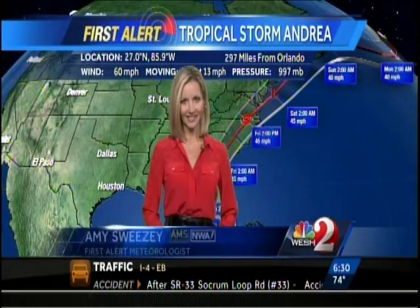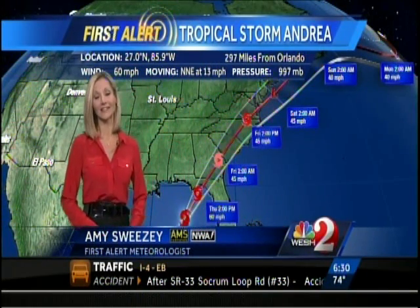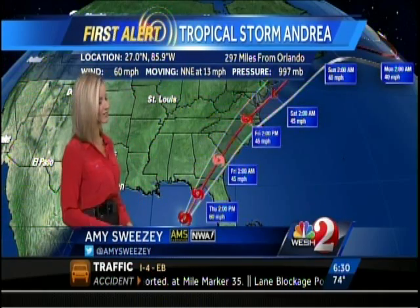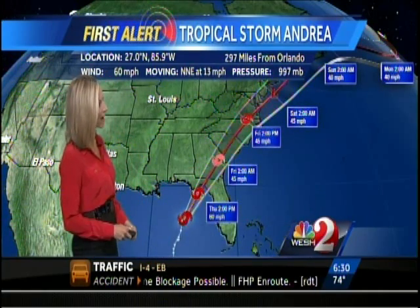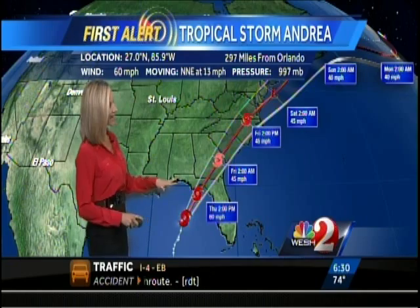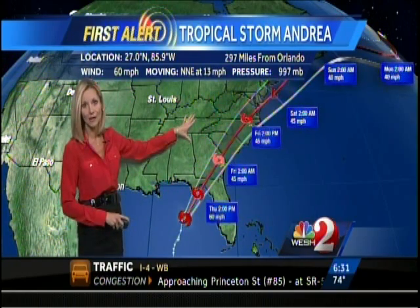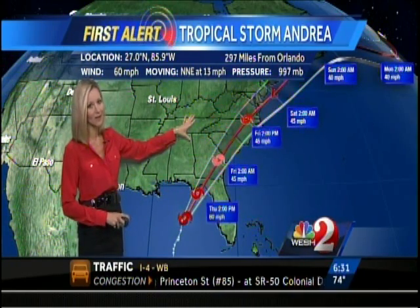With meteorologist Amy Sweezey. All right, Andrea did get upgraded in the overnight hours. Hurricane hunters were up in here and found some pretty strong winds. So winds are now at 60 miles per hour. Still at tropical storm status, but definitely intensifying a little bit and picking up forward speed. It's now moving to the north-northeast at about 13 miles per hour.